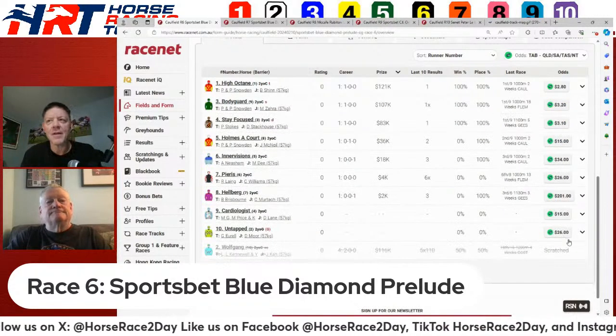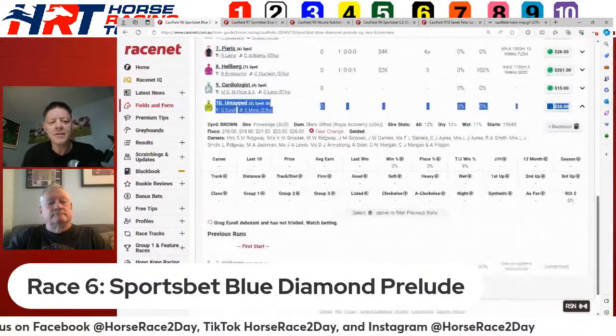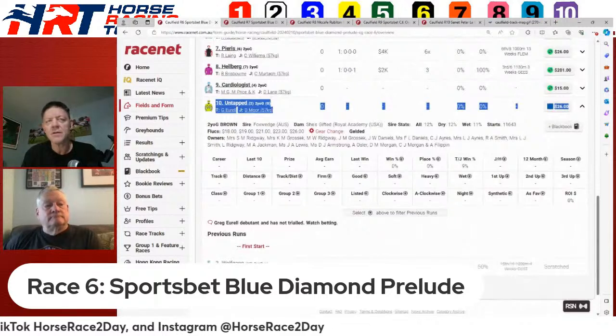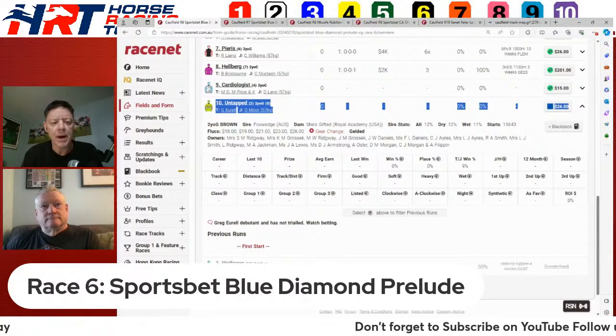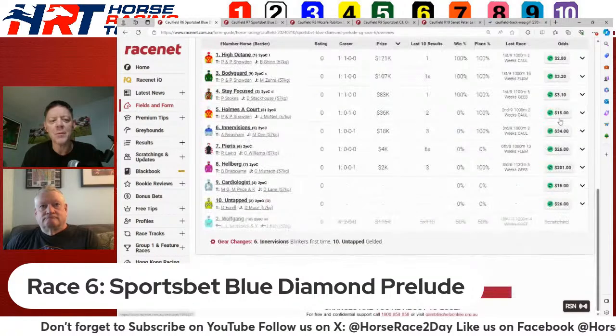I'm going to go a little farther down the card here at a bigger price. Number 10, Untapped is my third choice. I really don't know what this comment means for a horse making its first start, Tom, but it said gapped rivals in a recent jump out win. I don't know what a jump out win is, but it sure sounds good. I like it. I like the 26-1 odds at the moment.